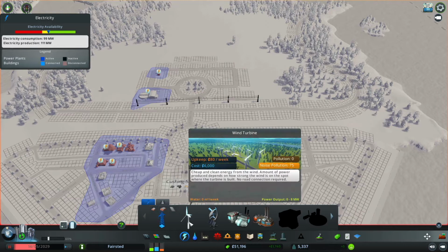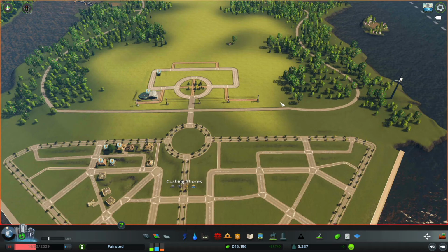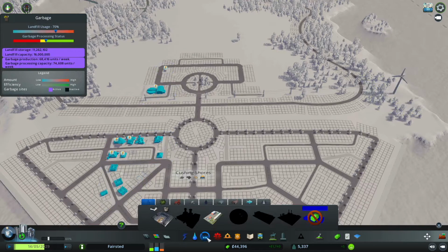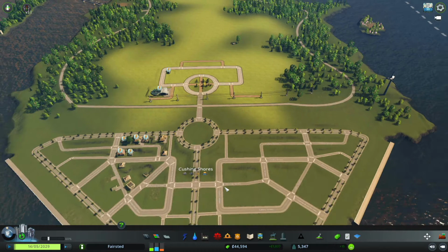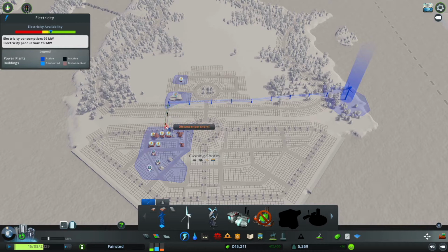Okay, let's just do some wind turbines. Yeah, let's go out on this little spot out here. Just so we can get things moving. I guess I really didn't need to delete that because it was a lot of money, but it's done. Oh well. Okay, now let's get power to our new homes.